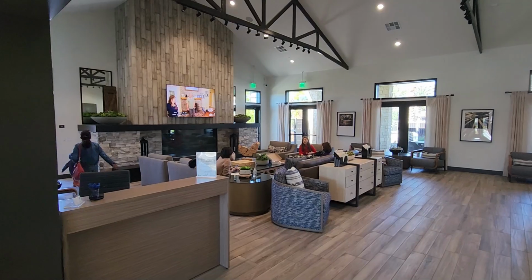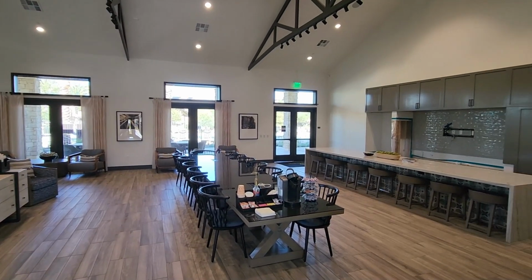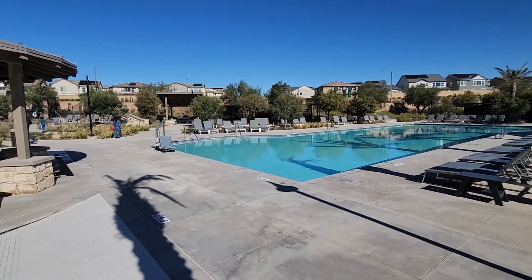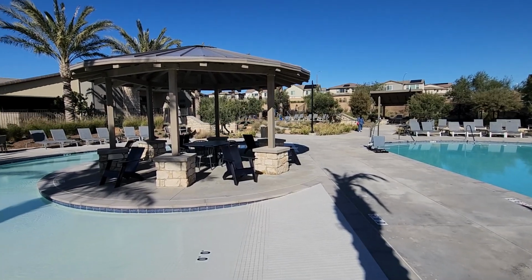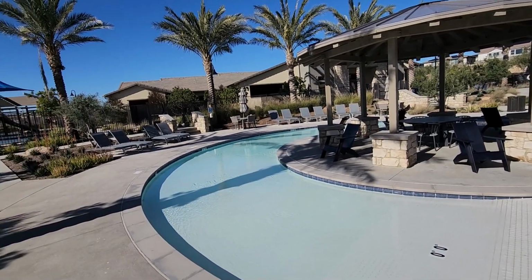Okay, and finally, Summers Bend. Temecula's brand new communities, within the last 3 or 4 years, and it is more on the expensive side. If you're looking for a 3.2 or a 4.2, 2,000 square feet, you're going to be around that $850, $875 range.